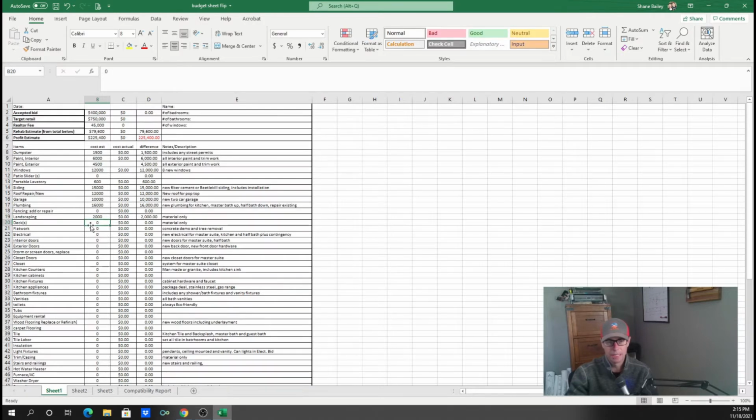Deck, I think we're going to leave the deck alone and just do xeriscaping in the back. Flat work, we got to do some flat work up there. Electrical, this is all new electrical, including new service, because we have to upgrade the service. Right now it currently has a 100 amp service. That is not going to cut it with a brand new 2-story home. So we're going to do a 200 amp service. We're looking at about 17 grand right there.